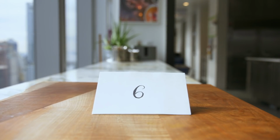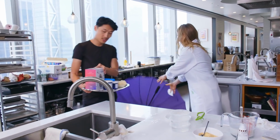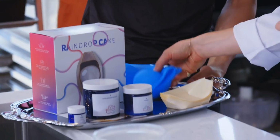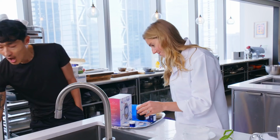Okay, number 6. Make a cake. I figured that was coming. So this might help you in your mission. So this is the raindrop kit that you sell people. You can buy it online, and it comes with everything that you need. The mold that you were talking about. All right, well, looks like you got plenty of ingredients and everything you need. I'll leave you to it. Okay, good luck. Thank you.